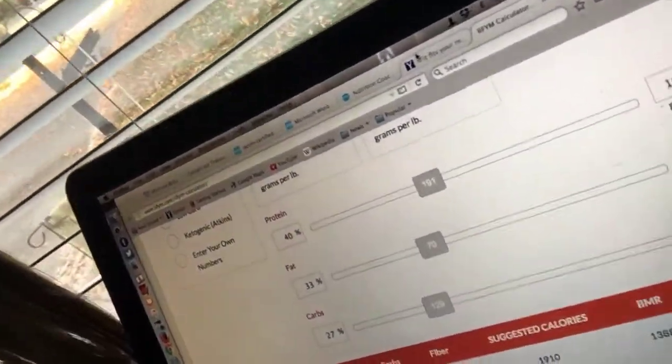So basically in my last video I talked about counting macros. Right now I'm on the If It Fits Your Macros website, and it calculates based on your activity level, your gender, and your goals, whether you want to lose weight, maintain weight, or gain weight. It's kind of cool, but also kind of confusing. I don't know if you can read it, but it gives you a number based on all those things. It's adjustable, and I'm not 100% bound to this number for the rest of my life, but this is kind of just what I want.